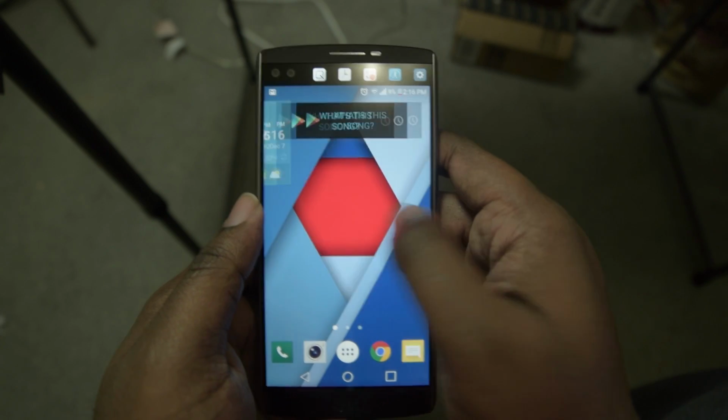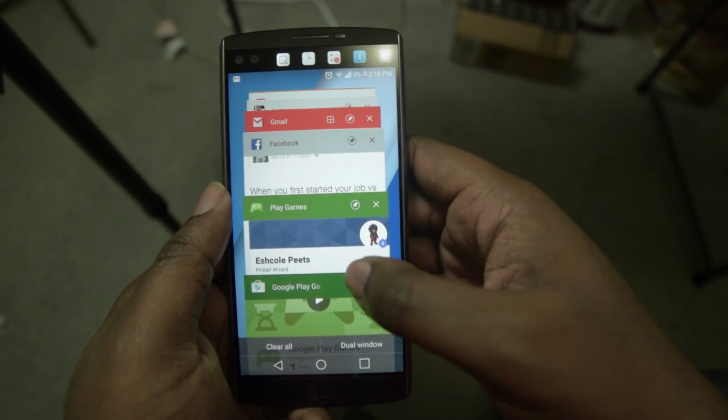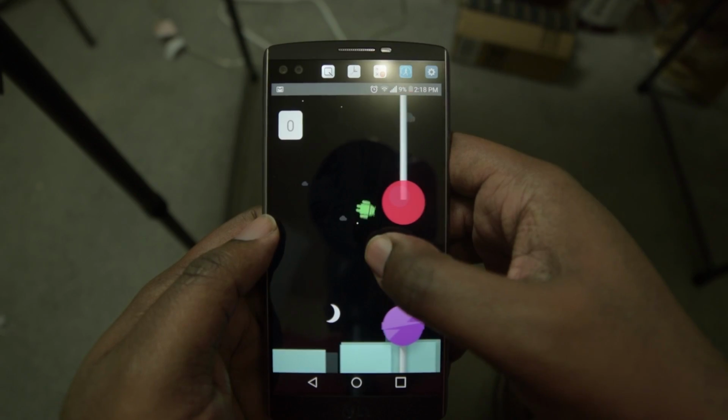As expected from a phone that has 4 gigs of RAM and a Snapdragon 808, Android 5.1.1 flies on this phone. No matter what I'm doing, I didn't experience any hiccups whatsoever.